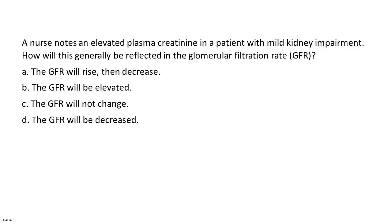A nurse notes an elevated plasma creatinine in a patient with mild kidney impairment. How will this generally be reflected in the glomerular filtration rate, GFR? A. The GFR will rise, then decrease. B. The GFR will be elevated. C. The GFR will not change. D. The GFR will be decreased.